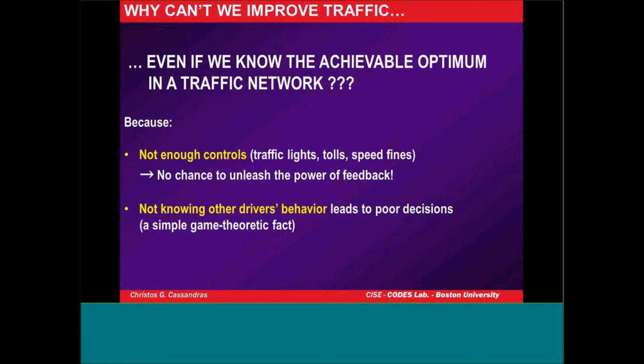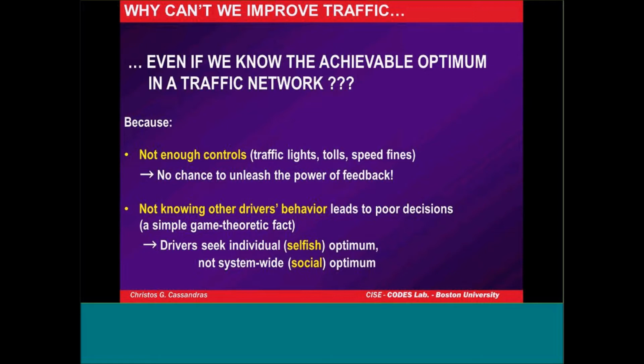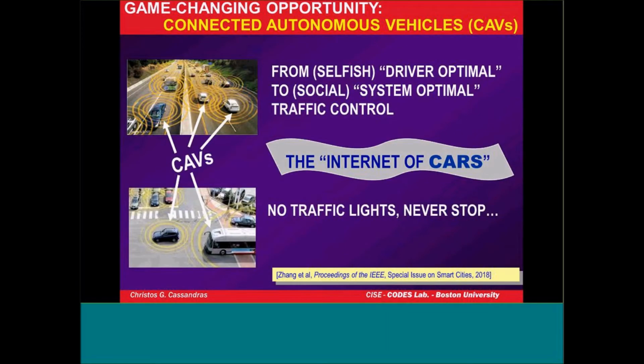This comes from an elementary game theory that says that if you don't know how the other players, the other drivers behave, you make bad decisions. And this creates this gap between individual, selfish behavior and system-wide or socially optimal behavior. The gap is called the price of anarchy. And part of what we have done, and there's a paper in the proceedings special issue, which is indicated at the bottom here, which actually measures the price of anarchy.